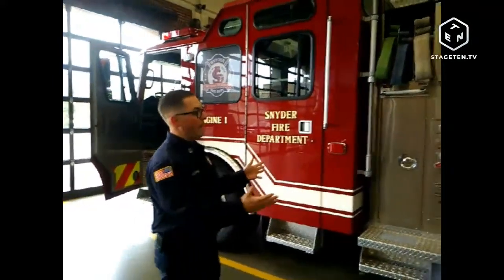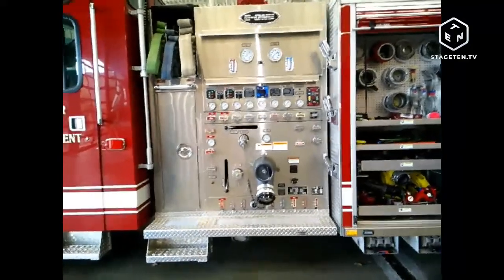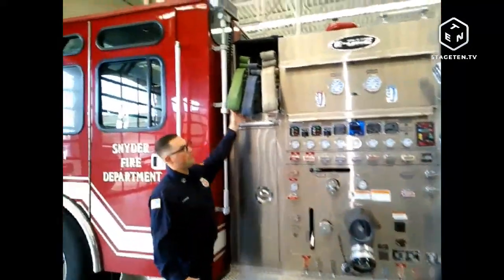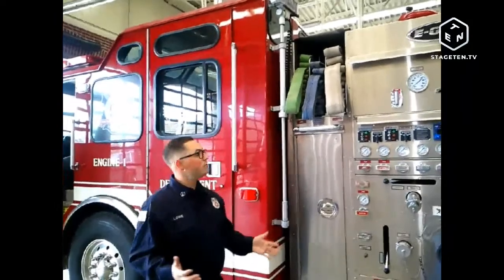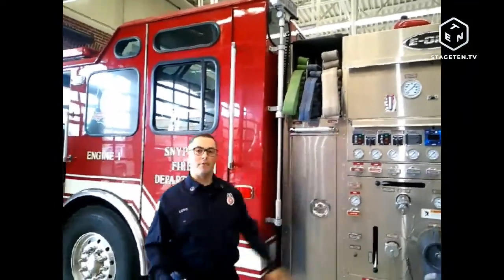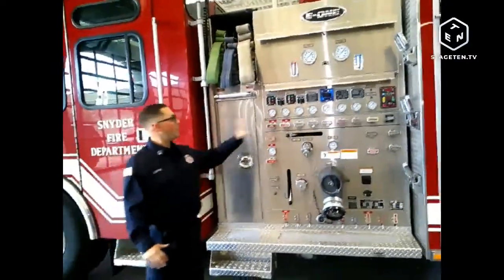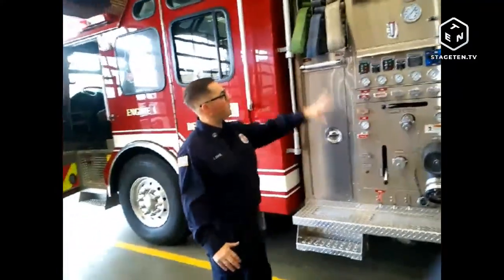And then this is the pump panel. This is where all the magic kind of happens with an engine. So here's all our hose that we carry. We carry 3 different size hoses. We carry a 1 3/4, a 2 1/2, and then on the back we carry a 4-inch, which I'll show you shortly. And this is called our pump panel.